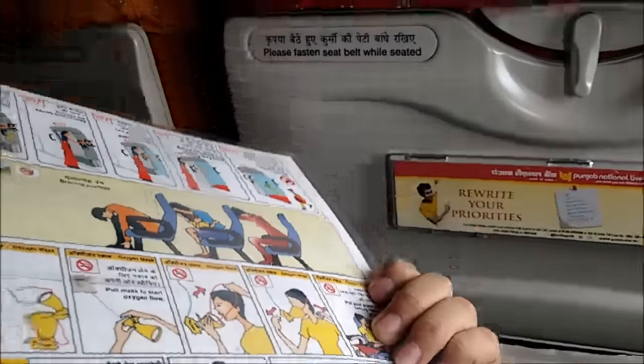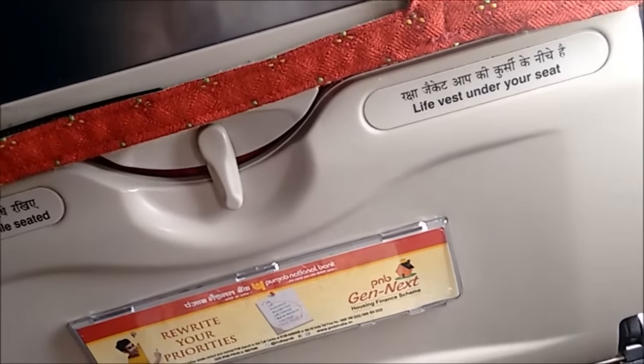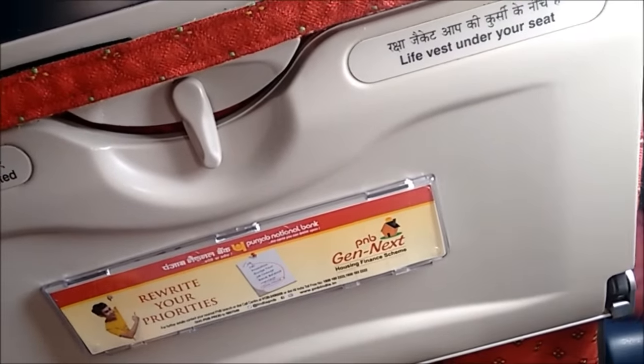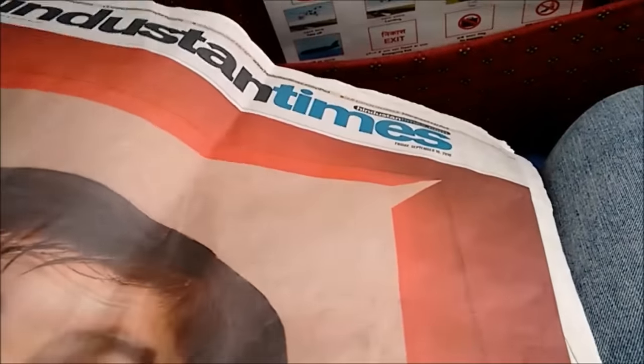The seat pocket had the usual aircraft safety card and manual. For the IFE, I think it did not work, or maybe it was not turned on. We had the AI magazine Shubh Yatra. It has a good amount of articles related to India and its heritage. It's a good time pass to read during the flight.